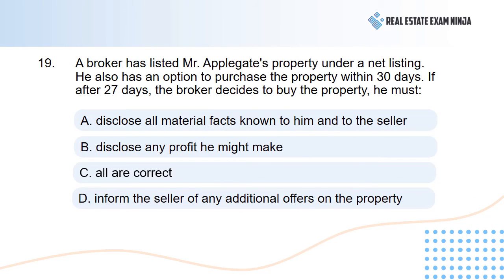19. A broker has listed Mr. Applegate's property under a net listing. He also has an option to purchase the property within 30 days. If after 27 days, the broker decides to buy the property, he must A. Disclose all material facts known to him and to the seller. B. Disclose any profit he might make. C. All are correct. D. Inform the seller of any additional offers on the property. The correct answer is C.